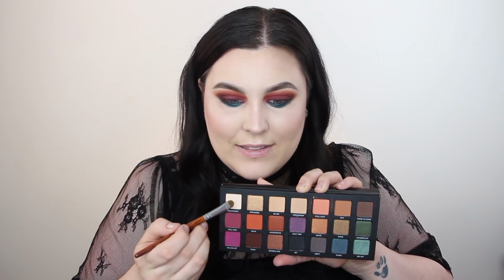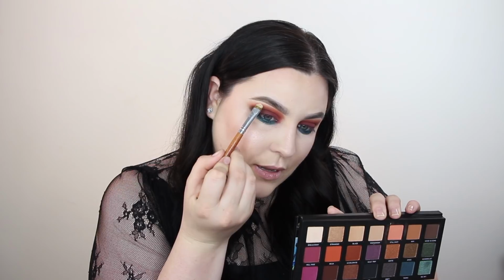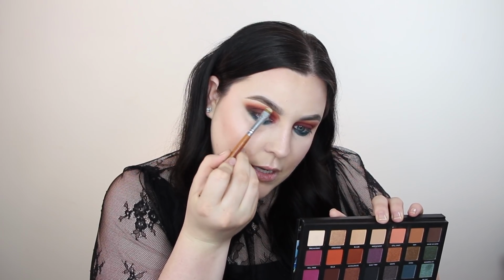Yeah, that's pretty. For my brow bone highlight, I am going to take a little bit of Breakaway and just kind of blend that together.